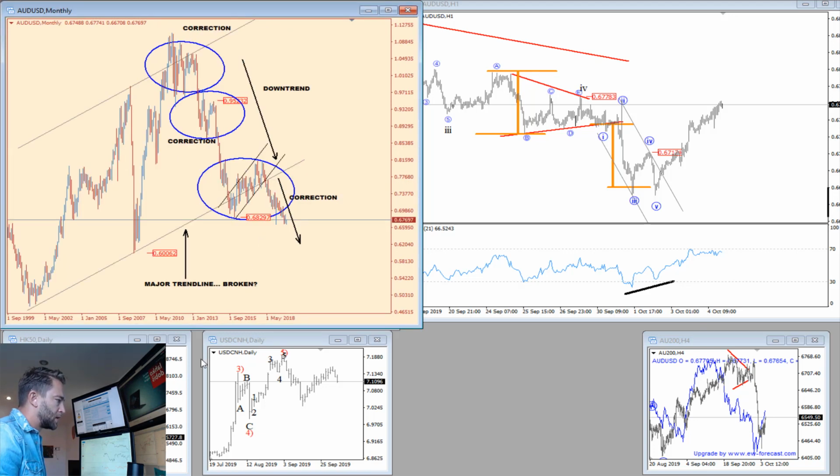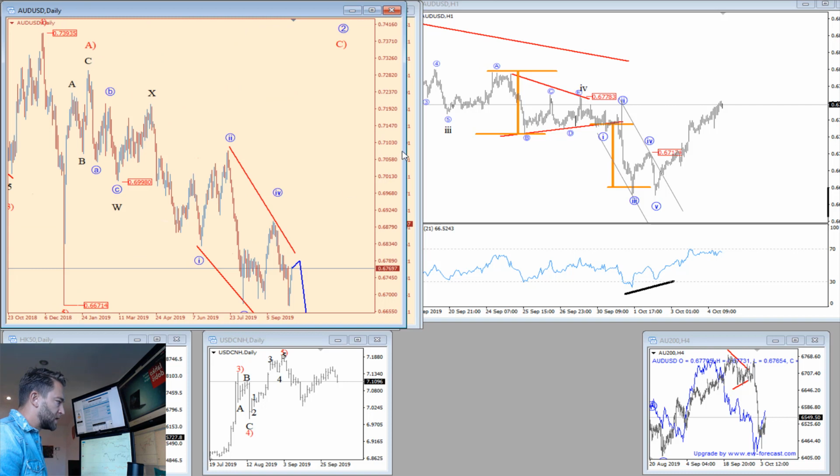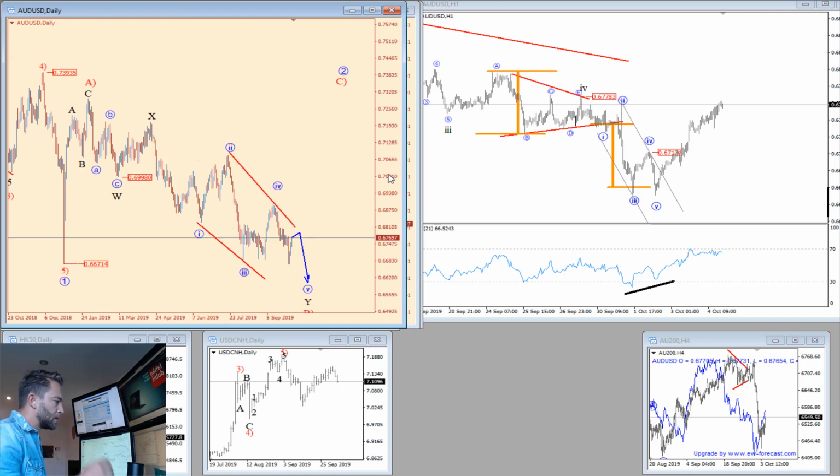Now Aussie dollar is in downtrend, no doubt, and we think that this downtrend will actually resume after any very big corrective recovery, but before we may see any strong recovery here, I still think that there can be another retest of 2019 lows.